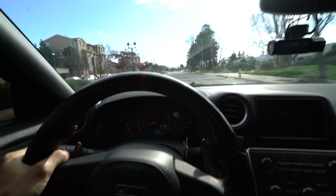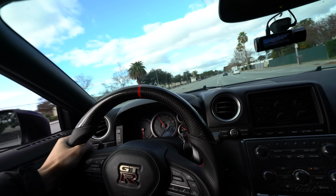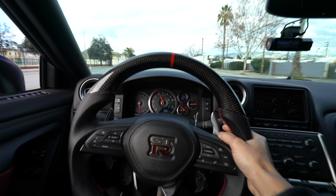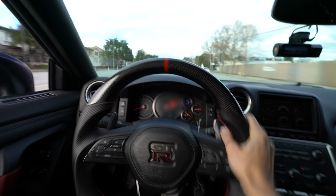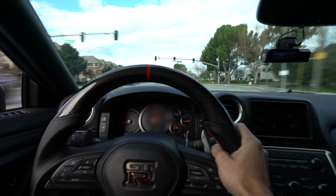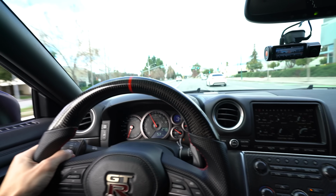All right, guys, cruising around. So far, no engine codes. See if we're back up to full power. Misfires, no check engine lights. Felt like a pretty solid pull.